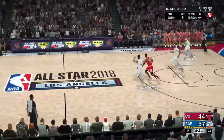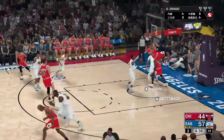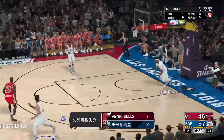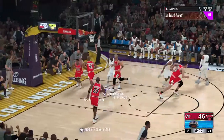Here's Westbrook. He has 5. Pippen with the steal. Rodman kicks to Pippen. Trying to break that ice-cold streak. And it's Pippen with the jam. And that's how you make a steal count. Turn it into a quick slam at the other end.